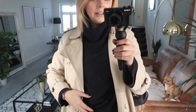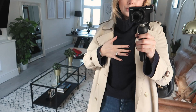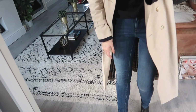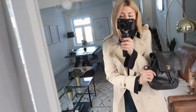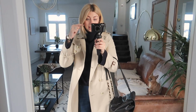Now underneath, it's really sunny outside, but still a little bit chilly. I've got a navy wool, sort of cowl neck, chunky jumper on underneath. That's from Jigsaw. That's really old, so I don't think that's available anymore, I'm afraid. The jeans are from Next, just a stretchy skinny. Boots are my Saint Laurent Wyatt Chelsea boots, and then bag is my vintage Chanel backpack, because I need to take this with me so I can vlog the ear piercing, so I needed a slightly bigger bag.